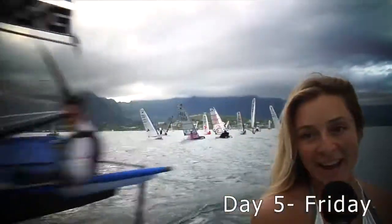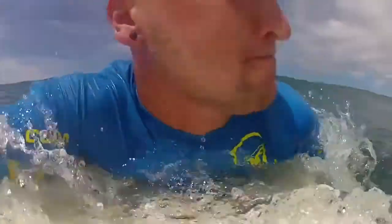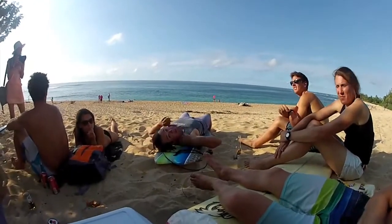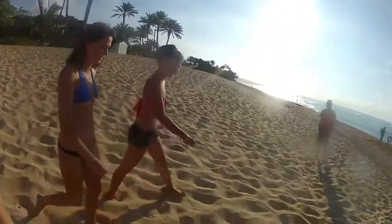So we are here for race 8, hopefully, of day 5. Yesterday we had completely off. Some of the guys went cliff jumping, chasing turtles. I was very happy with the fact that we all went surfing on the North Shore. See the Swedes, the Americans, the Irish. It was a full-on Insta crowd at sunset. I think everyone was just keen to explore the island of Oahu. It's such a beautiful place, so it was sort of nice just to have it off, and it was a lot of fun.